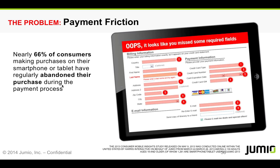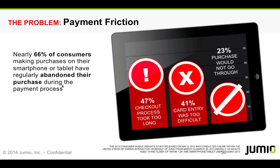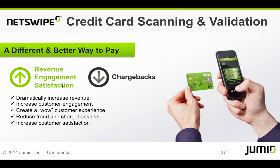What we know is that forms like this create payment friction. They cause people to abandon transactions because the process is taking too long, the form is too long. In fact, what we see is that 47% of people are abandoning processes, and 41% is because the card entry is too difficult, and so on. So abandonment is quite an issue for businesses transacting online, as is fraud, and Jumio is a company that's trying to tackle both those problems at the same time.